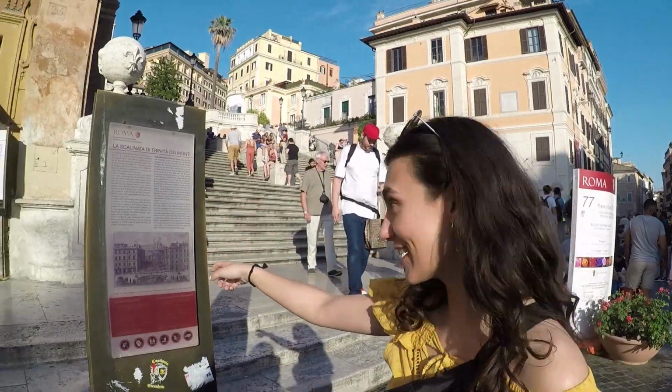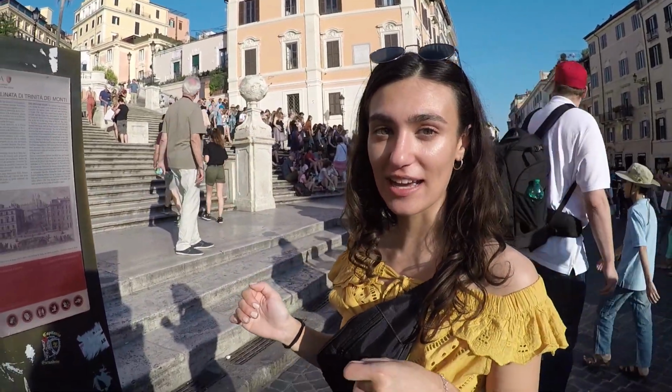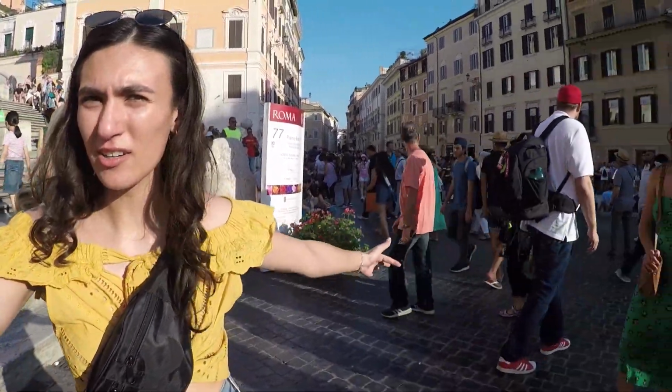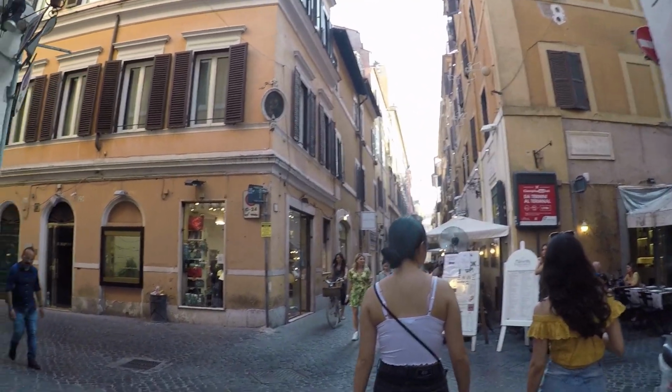We read right here, we wanted to educate ourselves, that it was built by a Spanish architect to connect the Plaza de España, which is this square that we're in right now, to the big church at the top of the hill. Trying to find some good food.